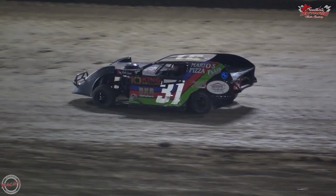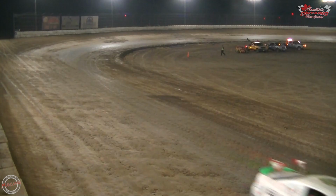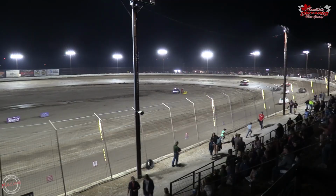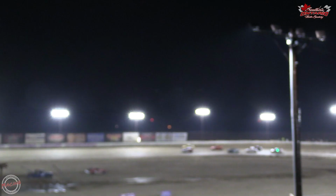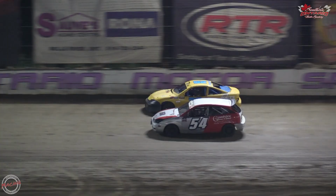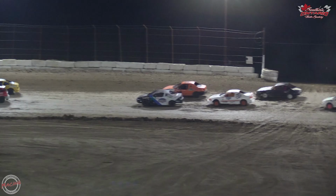Marshall makes his way into the pits, and our mini stock feature to end and close out tonight's events make their way out onto the racetrack. Laps the distance to close out the night here with our mini stock feature. Drivers getting ready to go.